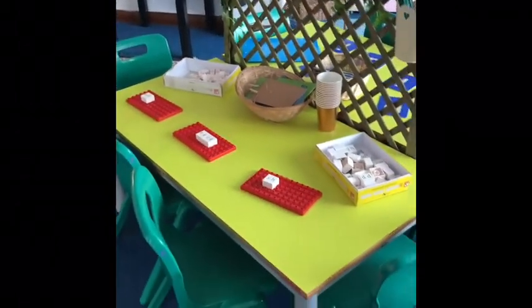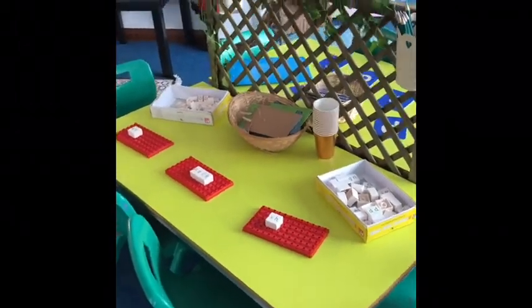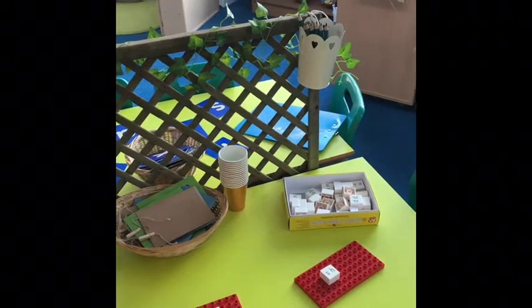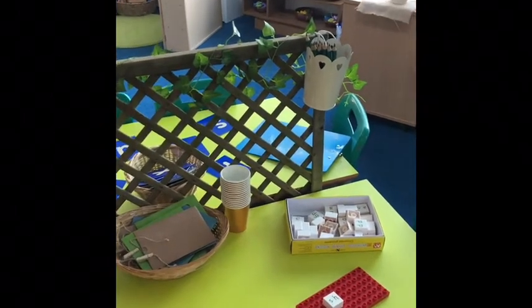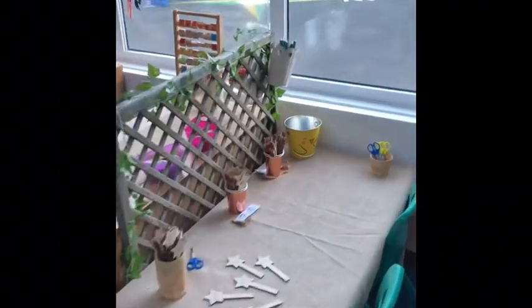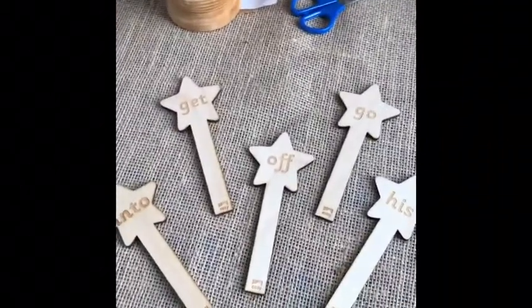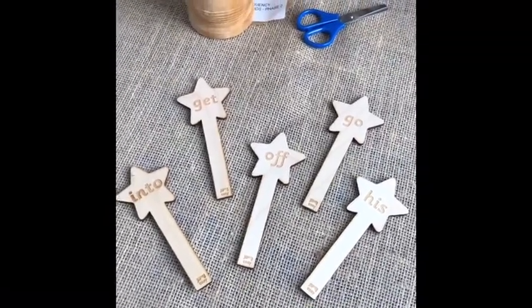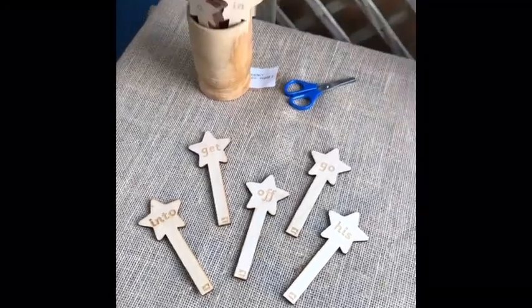We also have our little phonics station, and a workstation that children can then learn to make some words. They can learn to write. They can also just explore the area of English. And over to here, we have some keyword wands that the children will be able to use to help them to learn how to spell and how to read. They'll also link in with the phonics work that we do.